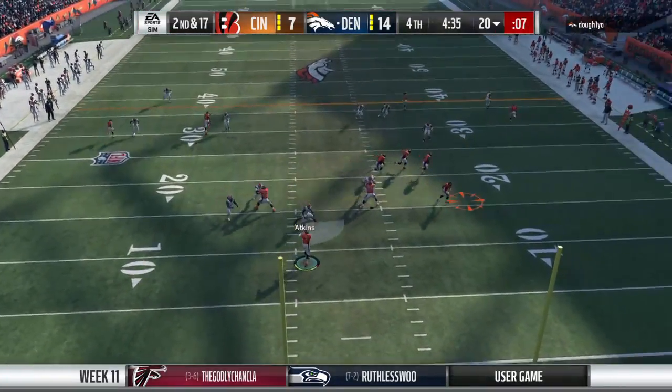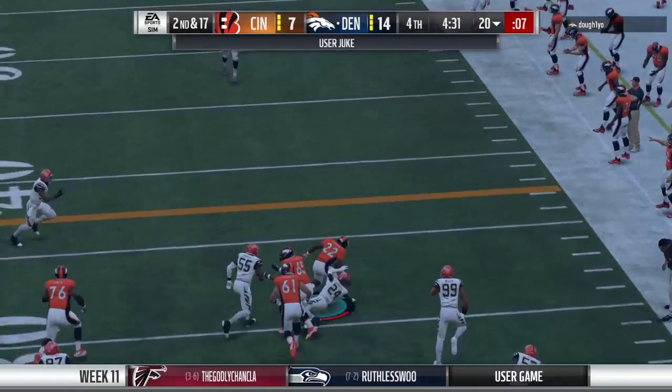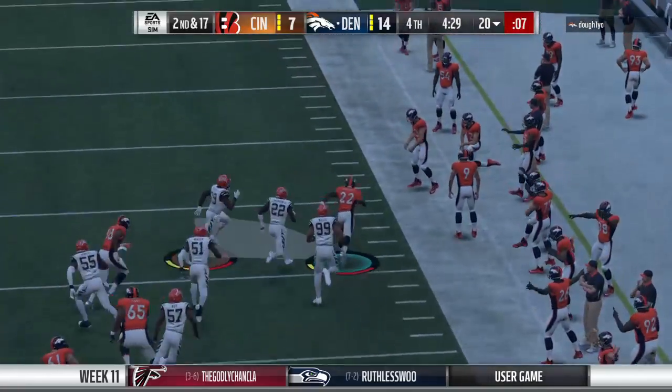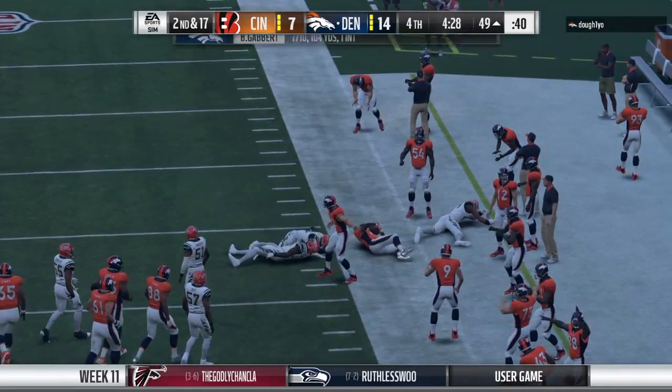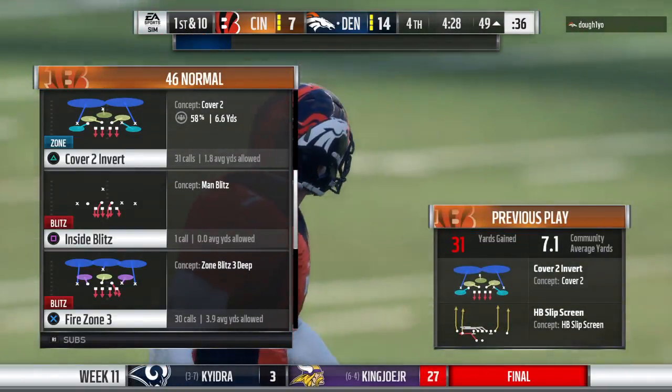A second down throw for Gabbard. Screen play, Anderson. Oh, and now he bowls him over. And he is out of bounds on the other side of midfield. 31 yards there and a first down.